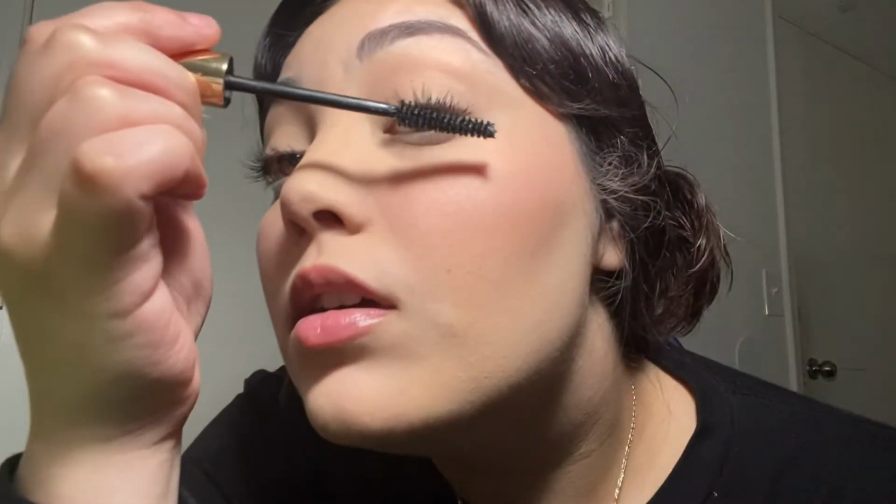Okay, and then we're gonna go in with this mascara. As you can see, it already makes a pretty big difference. And this is the mascara I use just to get the length and also separation from the other lashes.